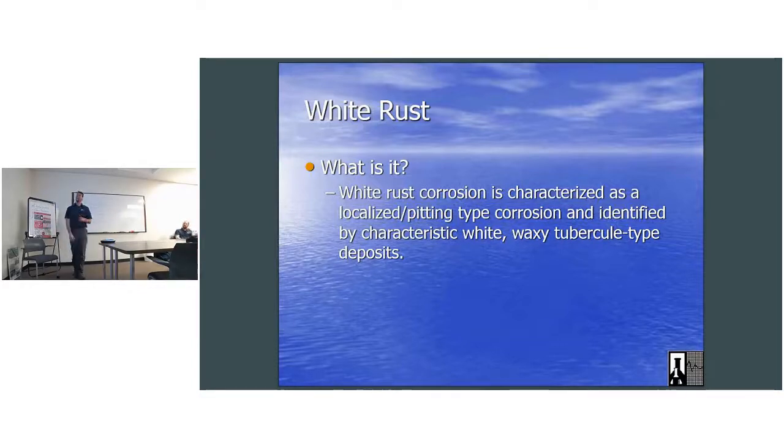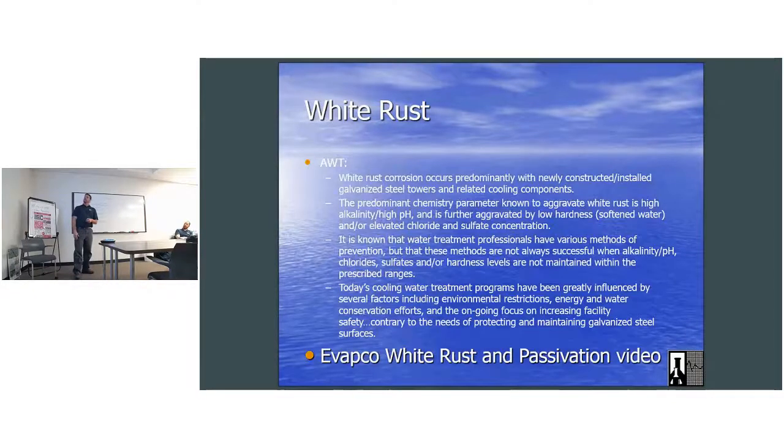White rust is corrosion characterized as a localized pitting type corrosion, identified by white, waxy, tuberculous type deposits. It also looks just like scale. You'll see it right around the edges below the water line, and it's just white. It's predominantly on newly constructed and installed galvanized steel towers.